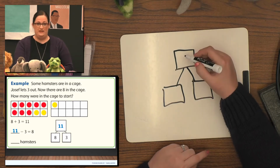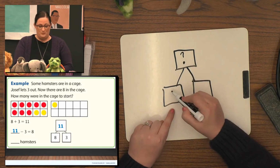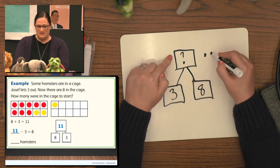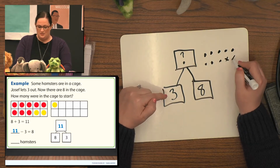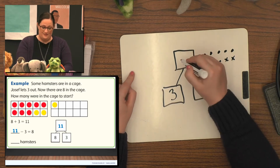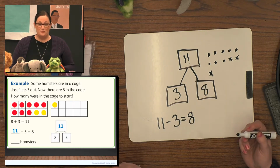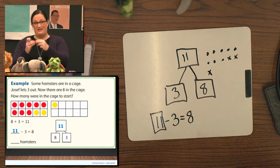So there's a total amount of hamsters in the cage. We don't know how many. Three were let out. Now there's eight left. If we put the three back in, we can find out how many there are altogether. So there's eight left in the cage. Let's put the three back in that we took out. One, two, three. How many hamsters are in the cage? 11. There are 11 hamsters in the cage. Joseph lets three out. Now there are eight hamsters in the cage. How many hamsters were in the cage to start? 11, because if we put the three back in, that's how many total hamsters we have.